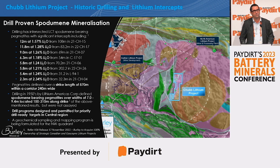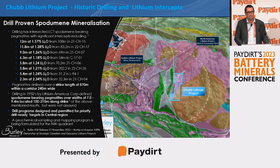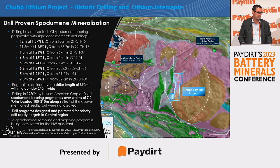What we're seeing there on the grade side of things, I mean, we've gone and digitalised all the old data. We've modelled it up. We're seeing an average grade around 1.5%, which compares pretty well to the neighbours who are kind of sitting closer to the 1% type grades. So the pegmatites there sit across a 200 to 300 metre wide structure. There's 5 of them sitting parallel, and there's up to 1,200 metres of strike there. So I'll talk you through that structure as we get further into the presentation.